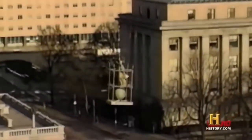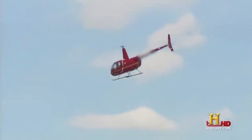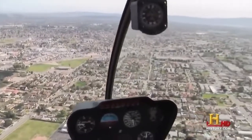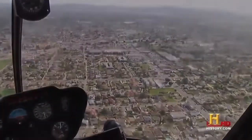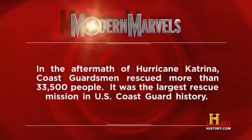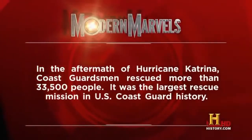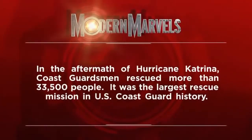While the heavy-lifting Erickson air crane may dominate our construction sites and fire lines, another much smaller, much less expensive helicopter dominates the skies above our cities. In the aftermath of Hurricane Katrina, Coast Guardsmen rescued more than 33,500 people. It was the largest rescue mission in U.S. Coast Guard history. Helicopters will return on Modern Marvels.